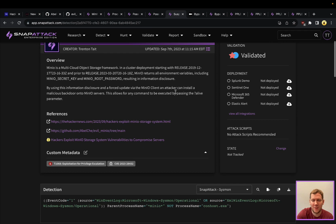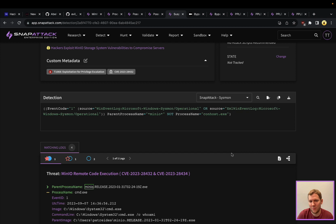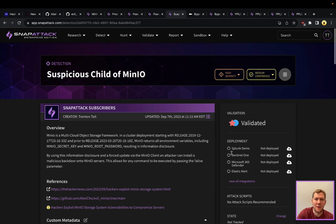Again, if you want to focus in on more of the post-exploitation piece, we always talk about parent-child processes. So we can take a look and see, is there any process with that MinIO process name that is spawning things like your CMDs, your PowerShells? Really, this shouldn't have any child processes. So this is a good way to look for that. That's a nice evergreen detection that you could deploy with one click to one of your integrations like SentinelOne, Elastic, Microsoft Defender.